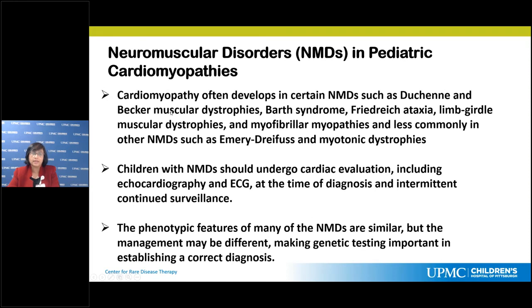Neuromuscular disorders, again, a very important cause. Muscular dystrophies are frequently associated with cardiomyopathy, and all patients with neuromuscular dystrophies should undergo evaluation for heart function. The features of many of these muscular dystrophies are similar, but the management could be different. So again, the genetic testing is very important when we suspect somebody has an underlying muscular dystrophy.